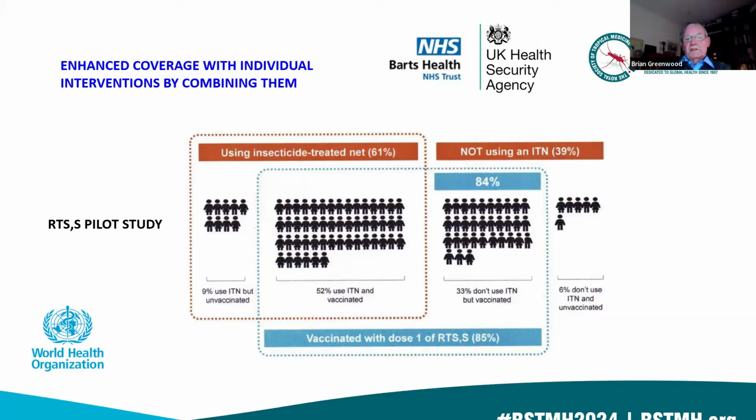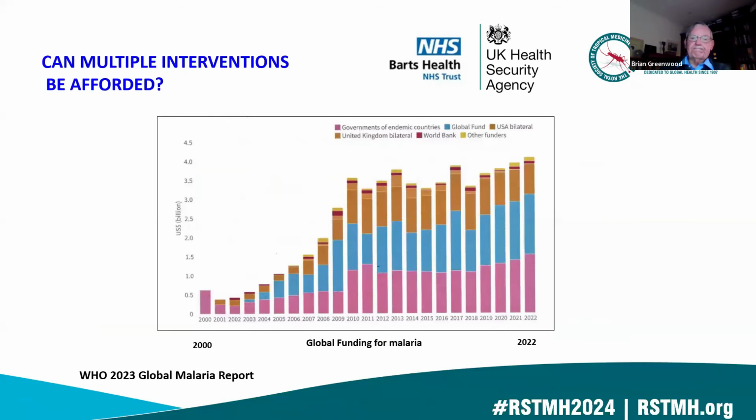This comes from the RTS,S pilot study, and it's a slightly complicated picture, but if you look in the middle there, those are the 52% of children who had an ITN and were also vaccinated. But there were some children, the ones on the right, who didn't use an ITN but were vaccinated, and some on the very left who used an ITN but were not vaccinated, perhaps some vaccine hesitancy there. So by using a combination, you increase the proportion of people who had at least one intervention, even if they didn't get the advantage of the combination.